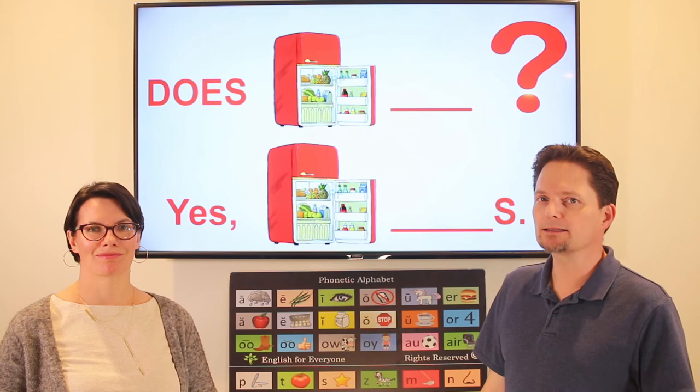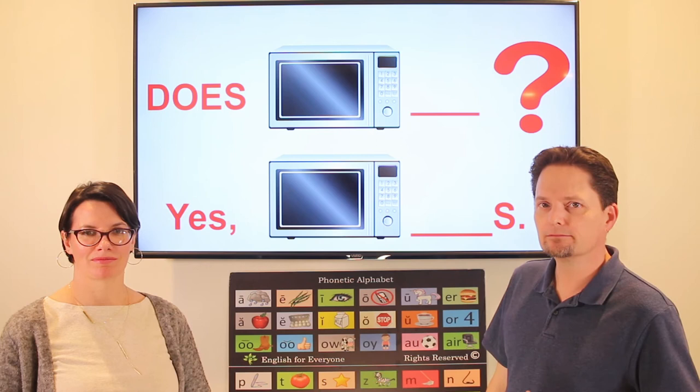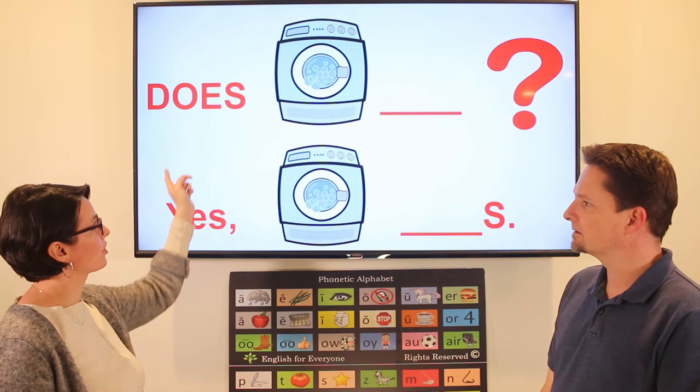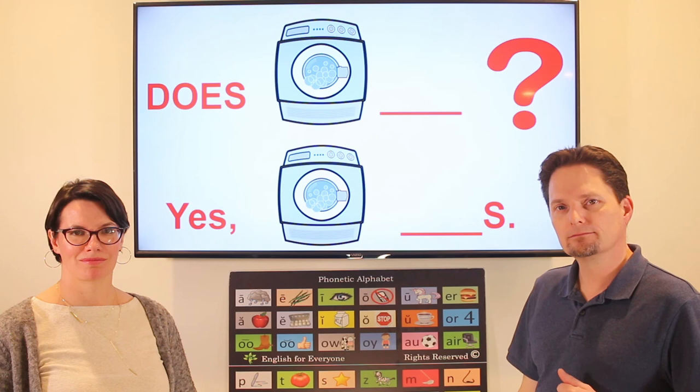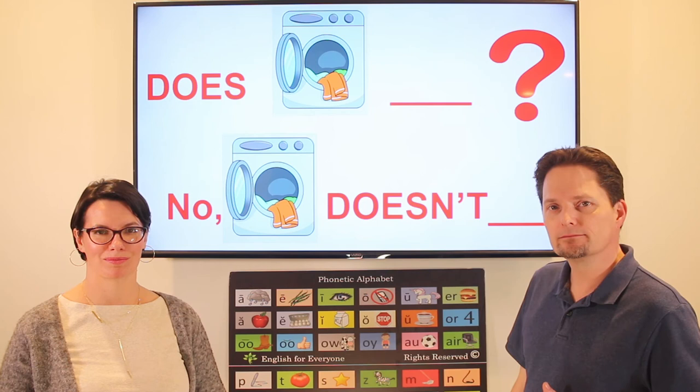Yes, it works. Make a question about the microwave. Does the microwave work? Yes, it works. Make a question about the microwave. Yes, it works. Make a question about the washer. Does the washer work? Yes, it works. Make a question about the washer. Yes, it works. Make a question about the dryer. Does the dryer work? No, it doesn't work. Make a question about the dryer. No, it doesn't work. Sorry.